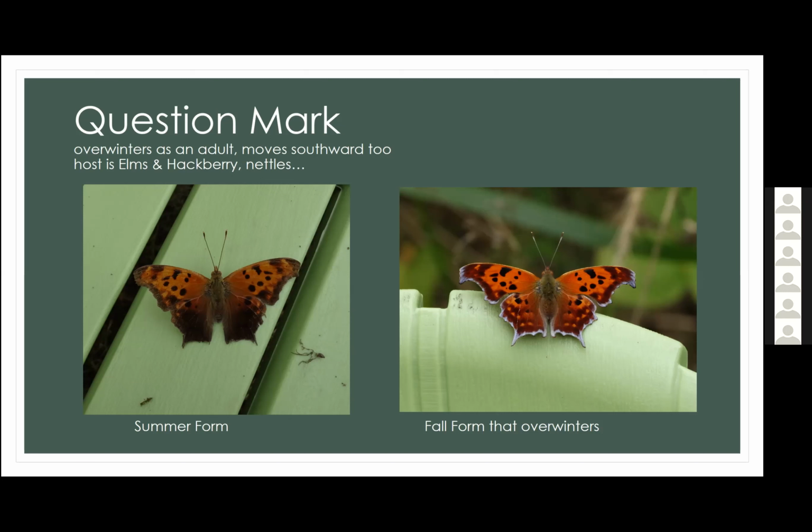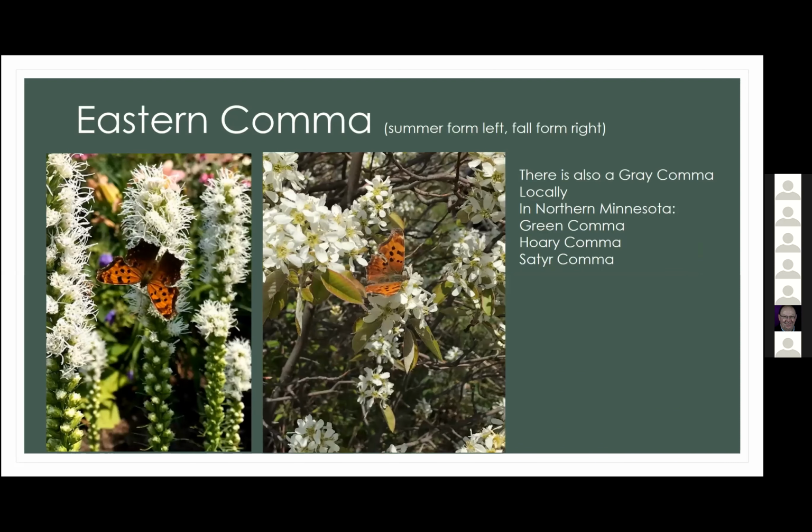Which to me doesn't make sense. You'd think the one that would be out in the winter in the cooler temperatures would have more dark coloration, but that's not the case on these. They feed on elms and hackberries. Eastern comma is its close relative, and these have their names based on markings.